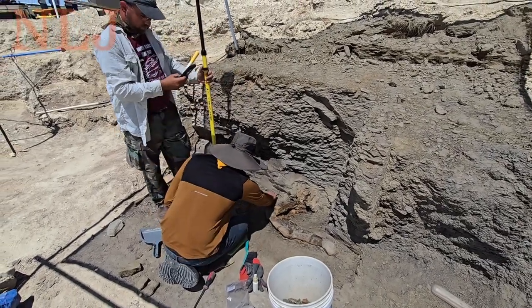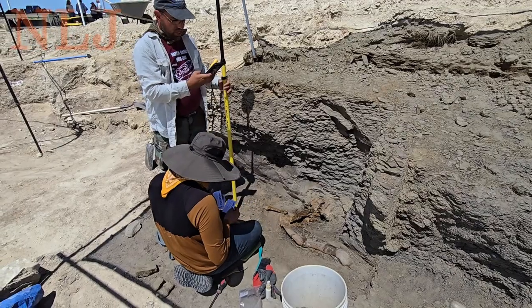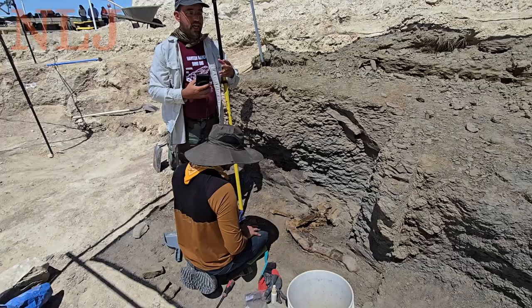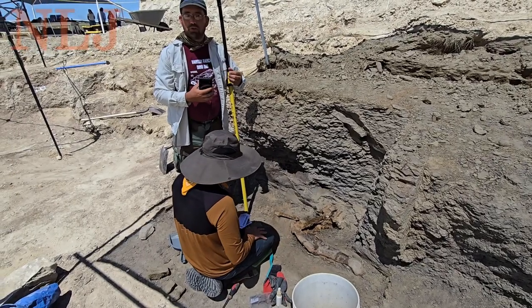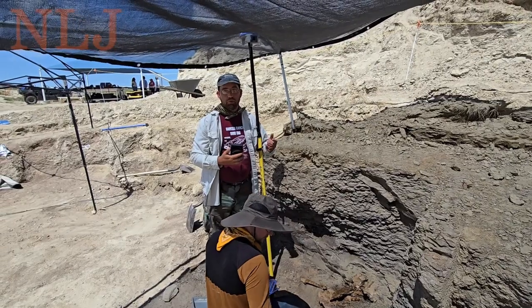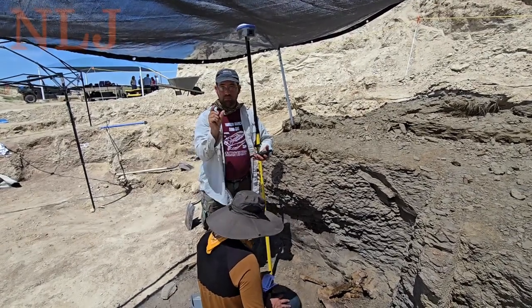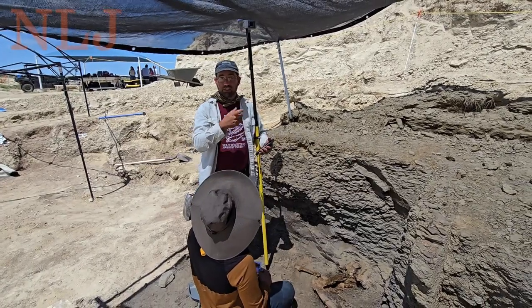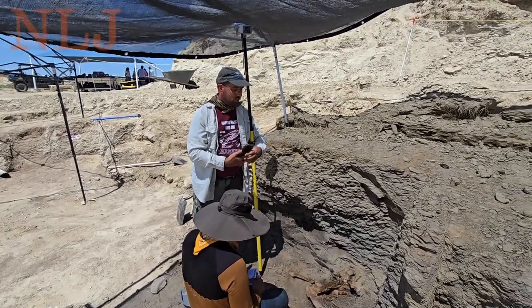And what is the accuracy of the GPS? It fluctuates. We take a test point every morning, and sometimes it's within 2 or 3 millimeters. As long as it's within 4 centimeters, we're happy with it. So it's very accurate, a lot better than your phone would be if you were just out here with your phone. Thank you.